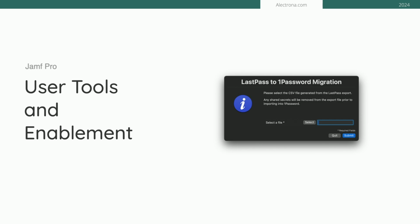So instead of having the user go through and be upset when they did an export from LastPass and added it into 1Password, instead of them being upset that not everything lined up or the URL was missing or this or that, we helped to implement just a Swift Dialog prompt where they could actually add the export into it, and we would do all the magic behind the scenes to use the LastPass command line tool to then import it into 1Password and make sure all the tables would align.